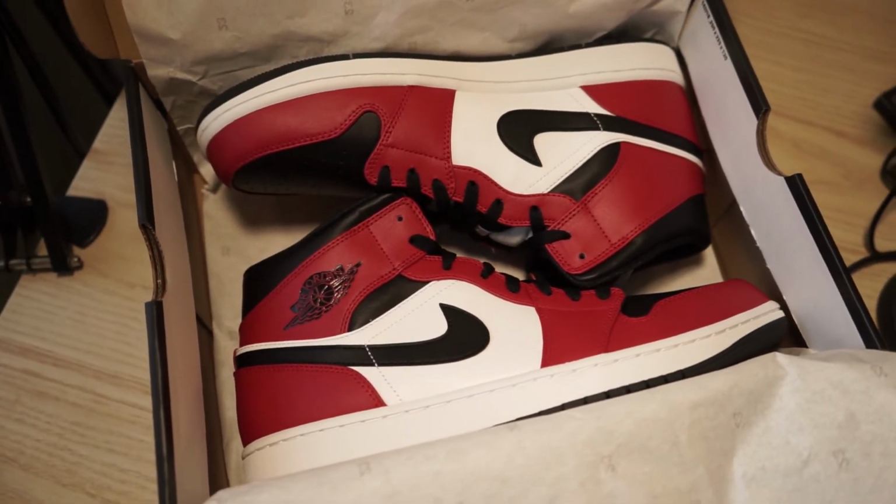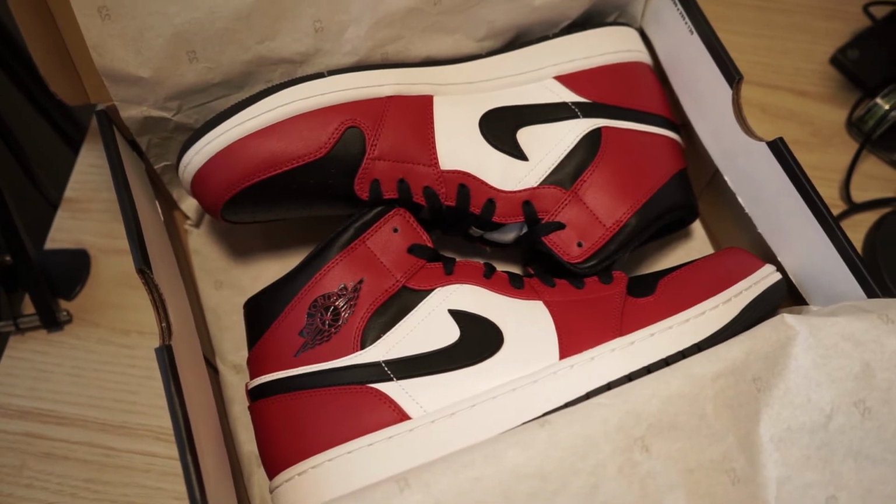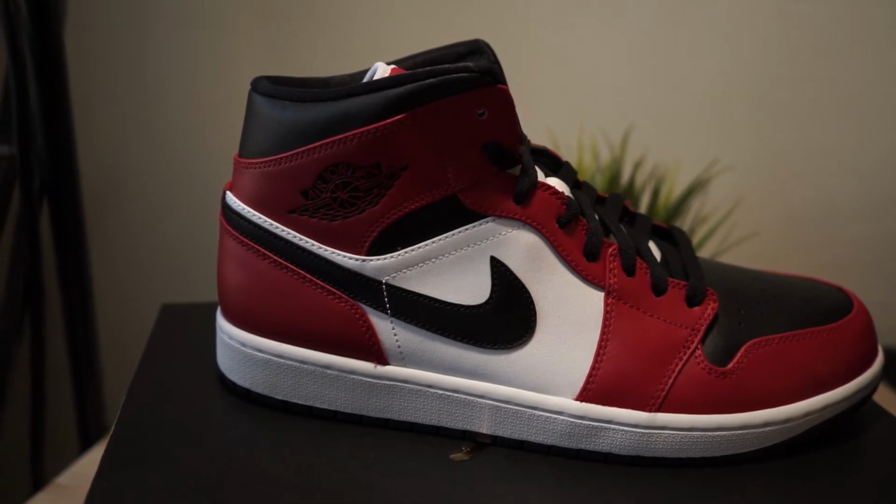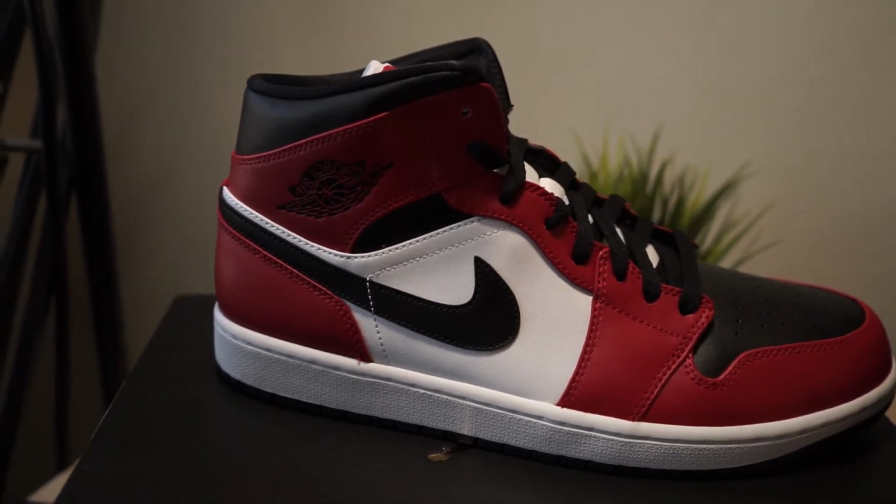So that is the first item that we copped. Like I said, these were a definite cop for me, and I'm definitely going to try to cop a pair of these for myself, for personal, because these actually ended up restocking last week, so I was able to scoop them up. I'm hoping that these restock again, because I'm definitely going to try to get a pair of these for personal.